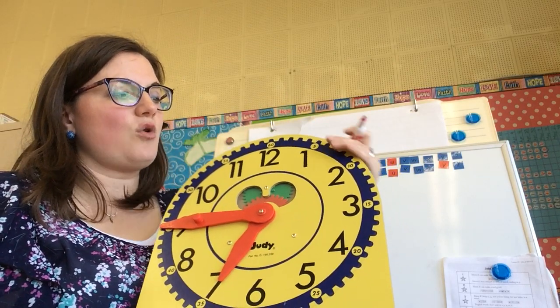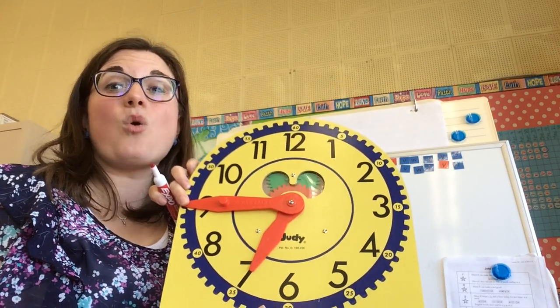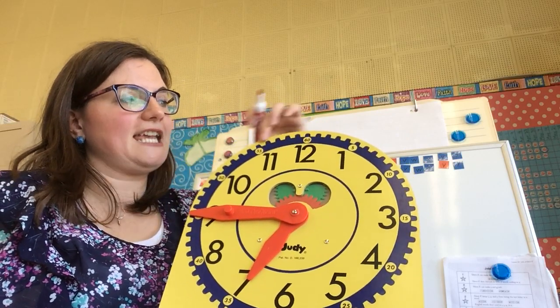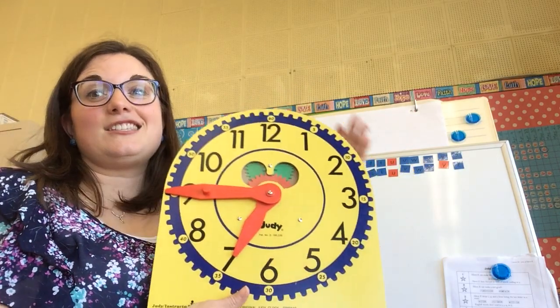So we have the quarter after when it gets to the 3, but when it gets to the 9, sometimes people say it was quarter to 7. It's not 7 yet, but it's only a quarter left to get to 7. And that is 6:45. And if you remember, the 9 gets us to 45.